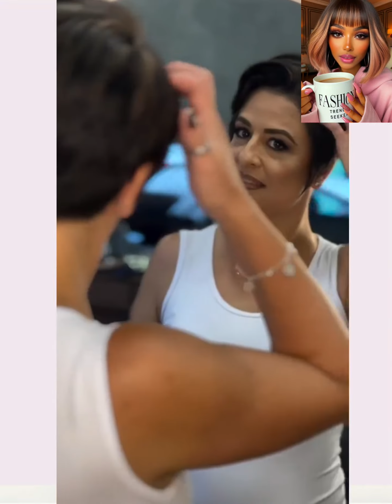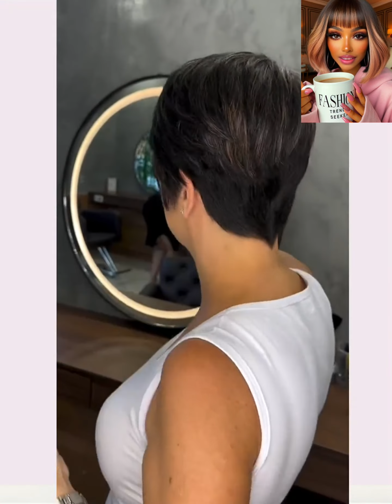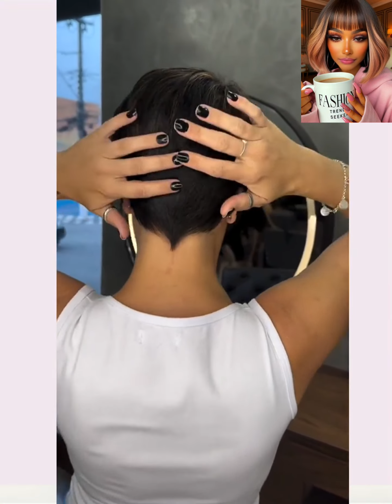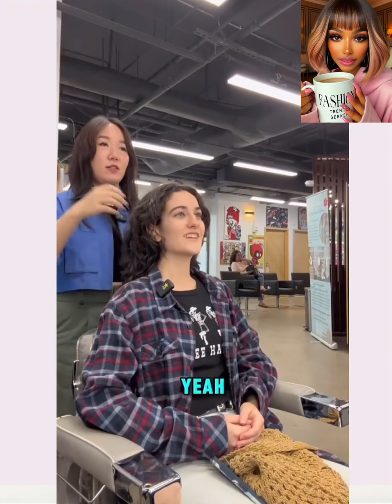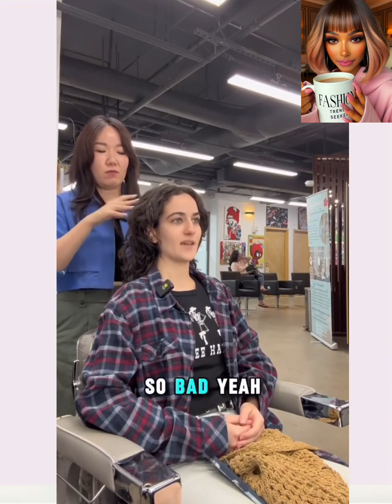So here we have someone with hair around their shoulders, and she gets the hair cut into this beautiful modern pixie style. She's got a nice little nape area, and then we move into another semi-long to short transformation.